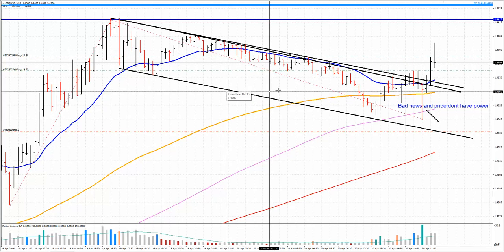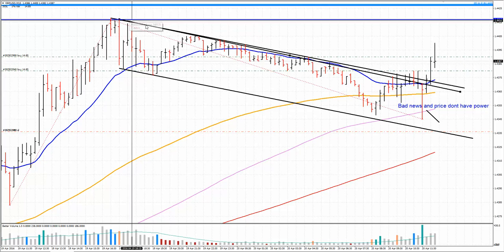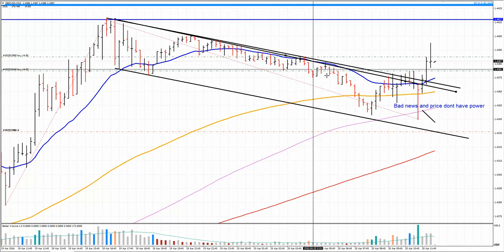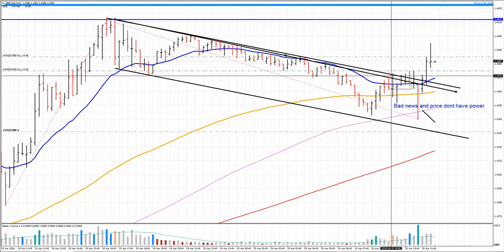Why I bought here? First of all, I found a potential bullish flag. As you see, the price was trading in this downward channel the whole Asia session here. It went all the way lower here, and then when the London session started, we went upward.